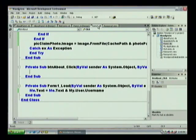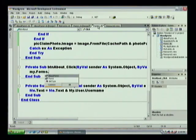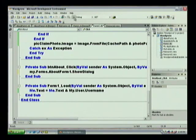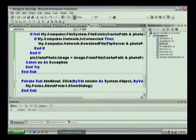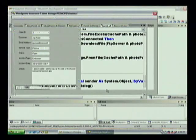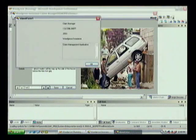So again, now it's a form in my project. I want to access that. So I go to my.forms. I hit dot, and we list the instances of forms that are in your project. I go and pick up the about form, hit dot, show dialog. All right. So I click on the about button here, and the dialog shows up. I'm missing something here. I want to add a logo for this company right here in the picture box.